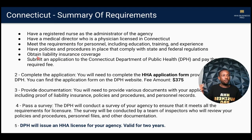And it says here you have to obtain liability insurance coverage. I believe the requirement is about $10,000, but I'll walk you through the paperwork in a second. And it says here you have to submit an application to the Connecticut Department of Public Health and pay the required fee. And I'll show you what the website looks like and how to navigate that as well. And you have to complete the application process, and the fee for that is $375. Again, I will show you what the application form looks like and how to find it.